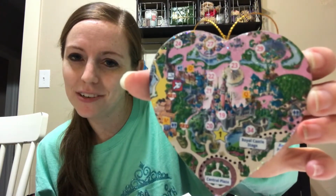It is my second Disneyland Paris park map ornament. On one side, it has Hyperspace Mountain, and on the other, oh, I love it, Sleeping Beauty's castle itself. Oh, I love it so much. Okay, sorry, had to show you that. Now let's get to it.